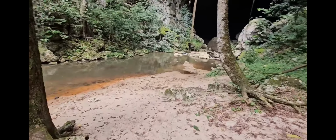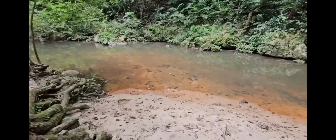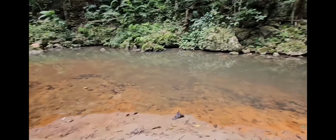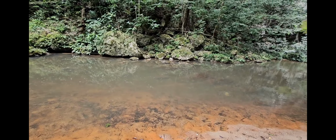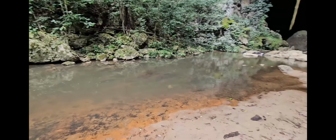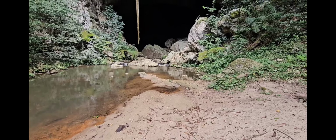So it's got a sandy area down here that comes down to the water. You see this water is clear. You can hear the water running out of the cave. But I'm going to show you guys something real quick. So that is the opening to the cave.